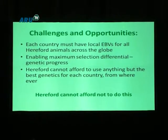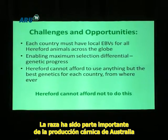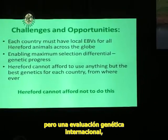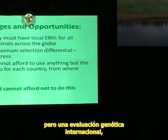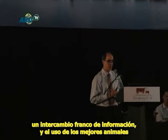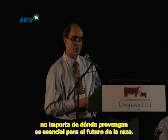The breed obviously has been a very important part of beef production in our country and can be again in the future, but I would see this sort of international genetic evaluation, sharing of information, making the best use of animals from anywhere, as absolutely essential for the future of the breed in Australia.